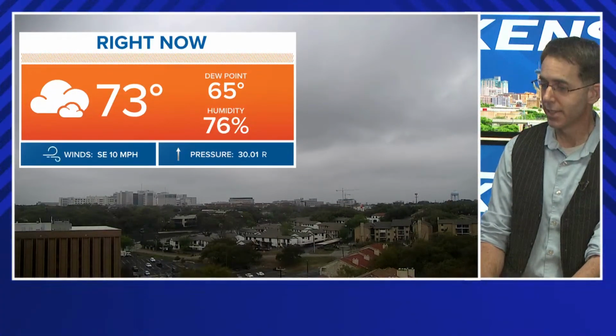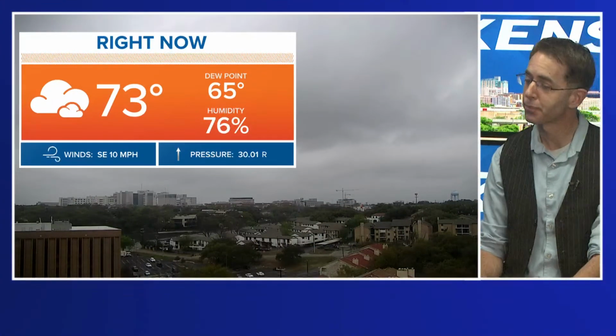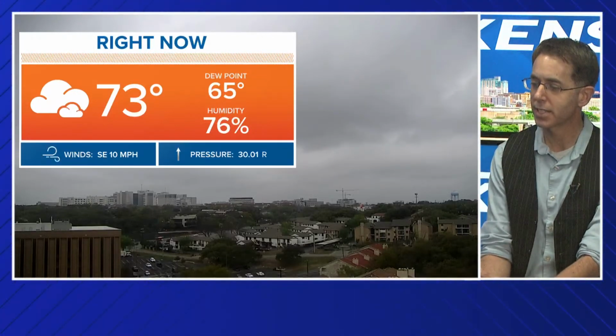Right now we've got 73 degrees at the airport, cloudy skies. It's still a gray morning out there. Take a few more hours, like I said, for that sun to come out. Southeast winds are at 10 miles per hour. The dew point's there at 65, so it's kind of sticky out there.